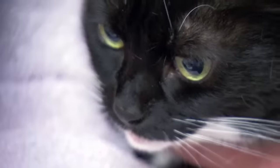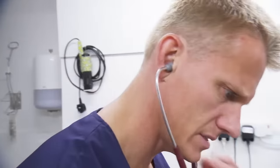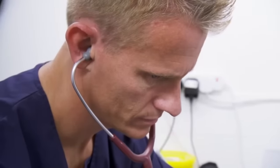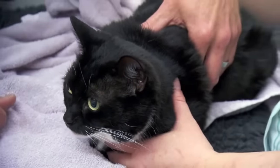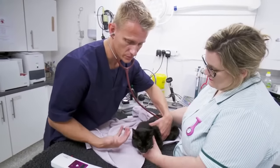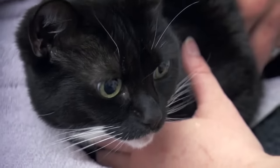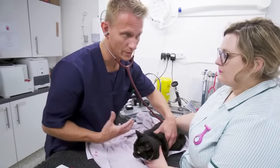It's very disappointing to find out that this cat has not been microchipped, which is just so important for pets to be able to find their way back home to their loving owners. Okay, well, let's have a little check over. Quite a quiet cat, so definitely it's gone through some type of trauma, I would say. Let's have a little listen. She's very still, she's very quiet. And she's got very dilated pupils, so it shows that she's in some level of shock. Cats in vet clinics don't tend to sit this still. So it's fairly classic of a cat that's gone through trauma and now is in shock.